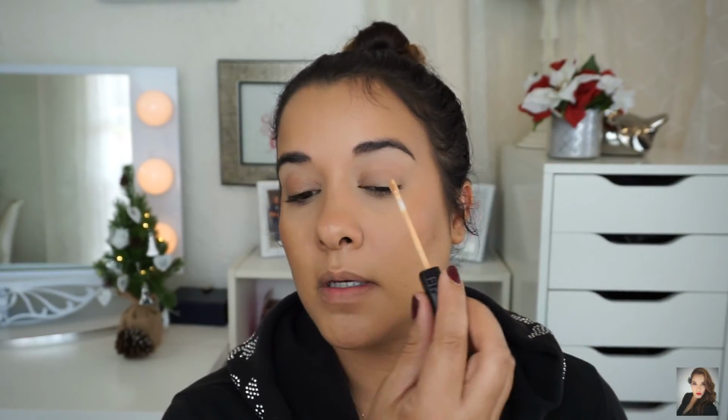Okay, so now onto the eyes. I'm going to use the Fit Me concealer and just dab a little bit on my eyelid, and I'm going to use this as my eye primer today. And I'm going to set that with the Airspun translucent powder.